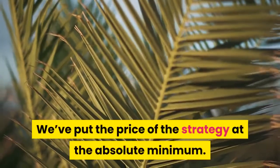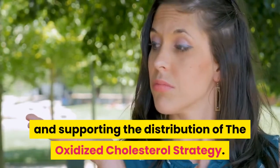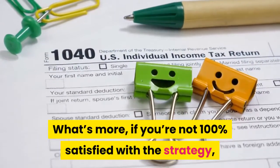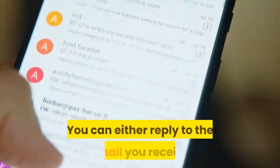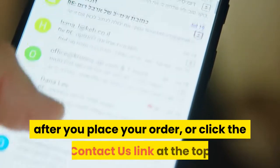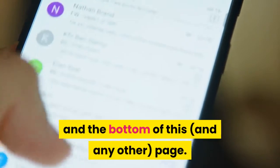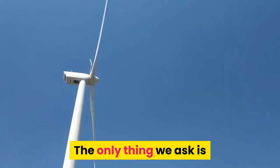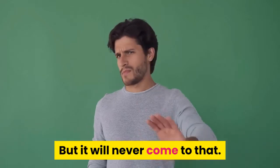We've put the price of the strategy at the absolute minimum. Just enough to cover the cost of promoting and supporting the distribution of the oxidized cholesterol strategy. What's more, if you're not 100% satisfied with the strategy, just shoot us one email and we'll refund you on the spot. You can either reply to the email you receive after you place your order, or click the Contact Us link at the top and the bottom of this and any other page. There is no need to even explain why you want the refund. The only thing we ask is that you contact us within 60 days of ordering. But it will never come to that.